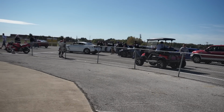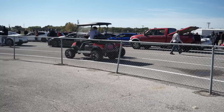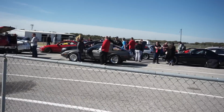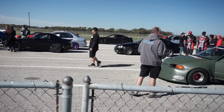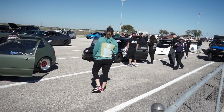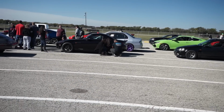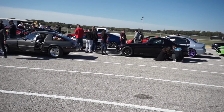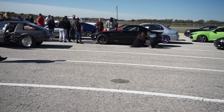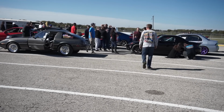The lineup going, everybody's already up here. They got different classes, front wheel drive classes, outlaw classes. Shoot, people been here early getting their spot in. His tire is warm over there. And he got a cover over him.